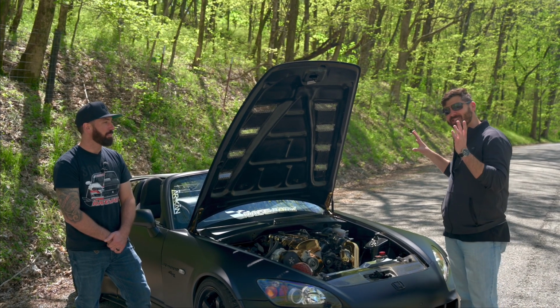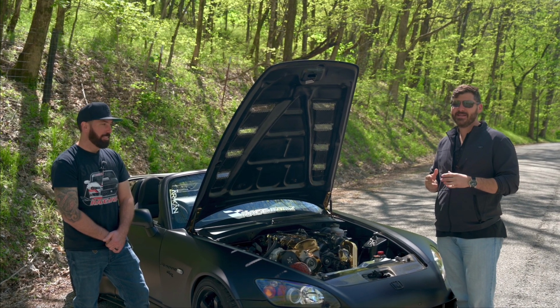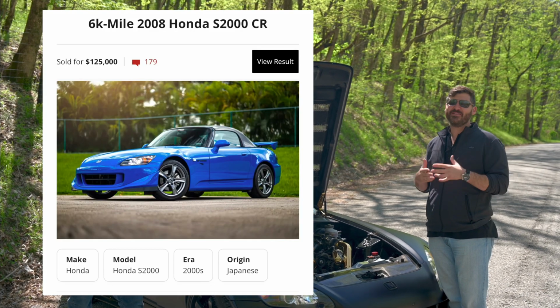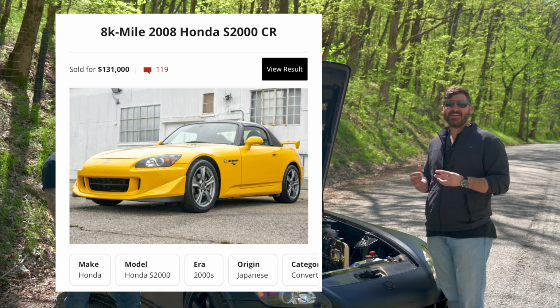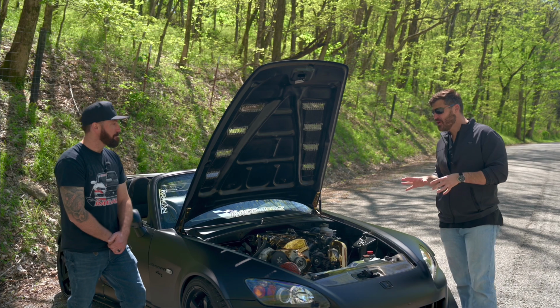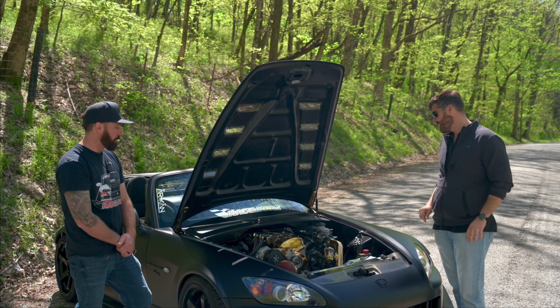However, if you have a stock one of these guys, man, these things are going crazy, right? $112,000. There's a listing for sale. I'll throw it on the screen right now. That sold at Bring a Trailer last year. $112,000. Wow. It's a mind-blowing world, right? Now, you started upgrading yours in what, 2015? Right around there, yeah, 2015.